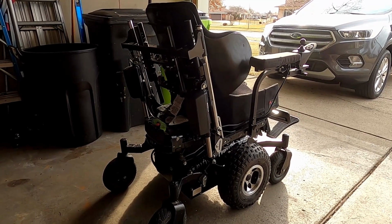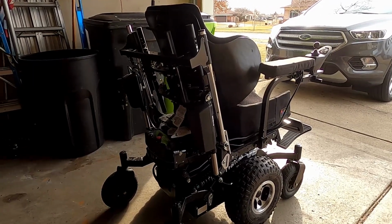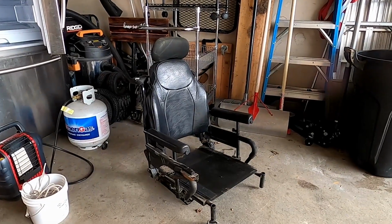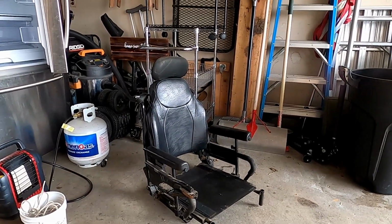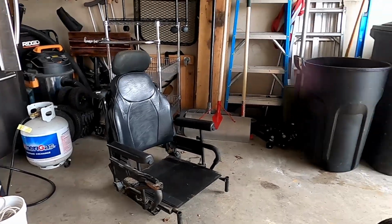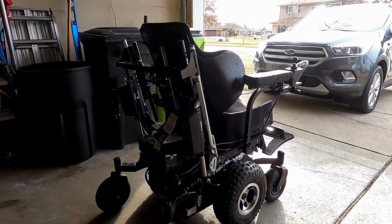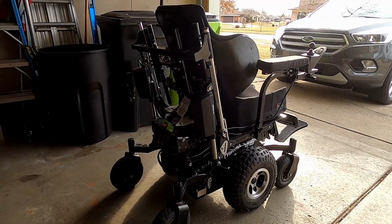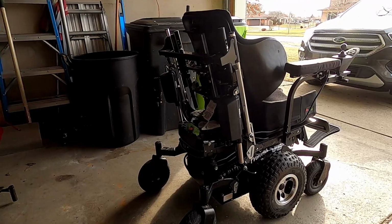So for right now, I have this nice old Invacare seat over here. I'm just going to use the back off of it. I'm not going to use the base of it. I'm going to put the back off of this seat onto here and get rid of all this reclining stuff, which is just extra weight and bulk that I don't need on my outdoor chair.